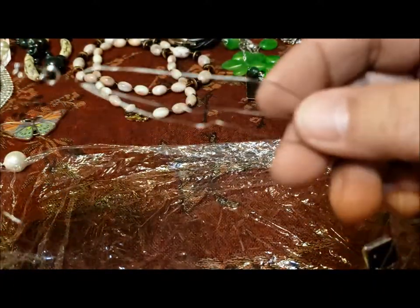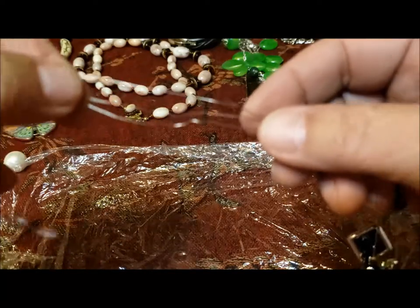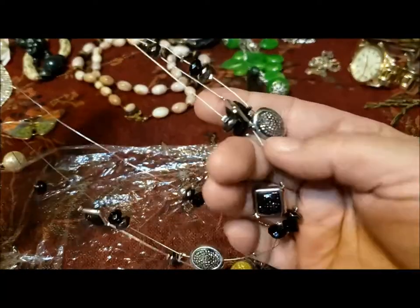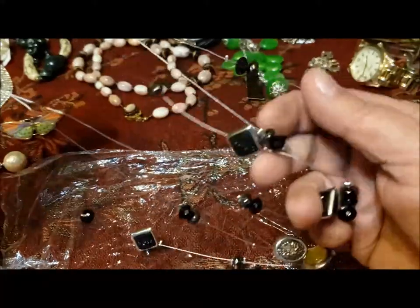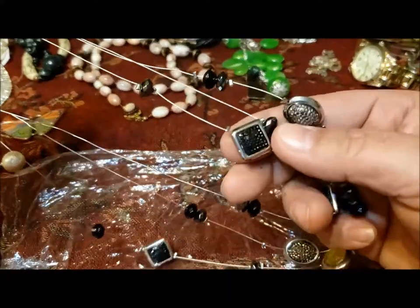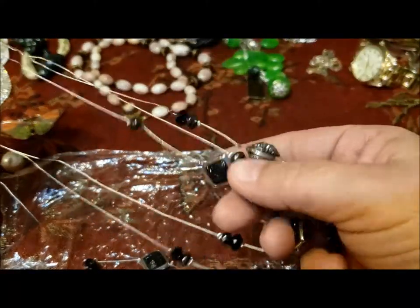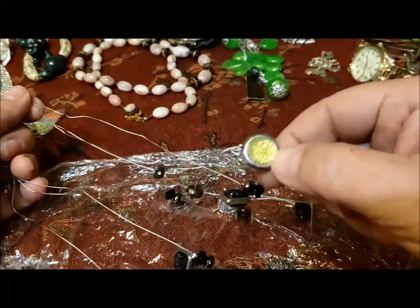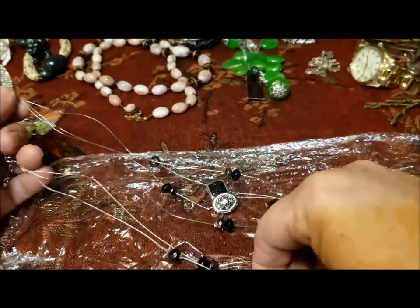Some really bent, not in such good shape. But there's some nice beads. This is metal. Textured metal. Again, metal with texture. Those are just little plastic. This is, yeah, again, textured plastic, kind of a goldy yellow color.